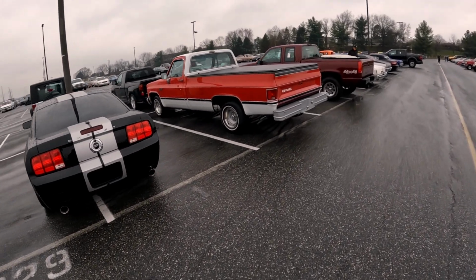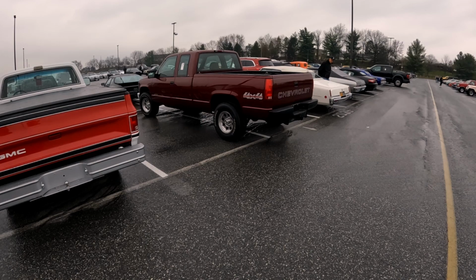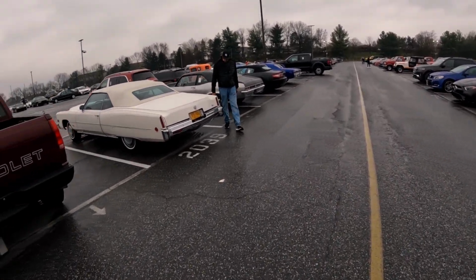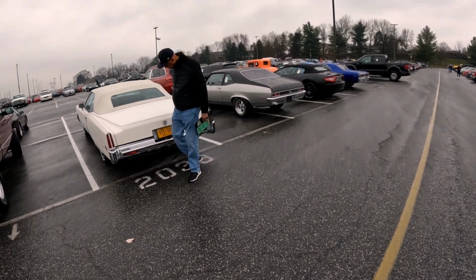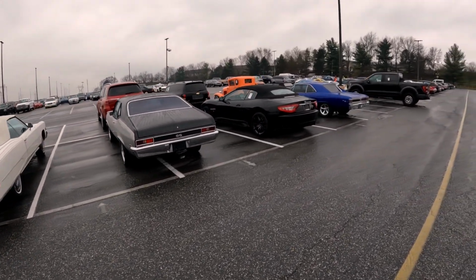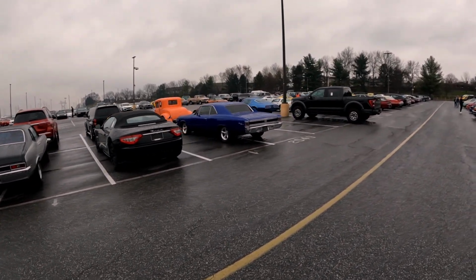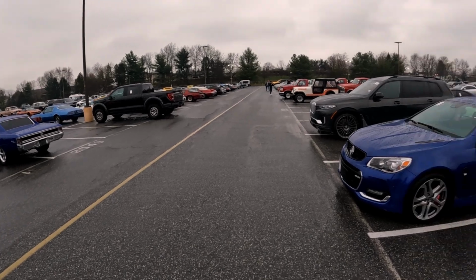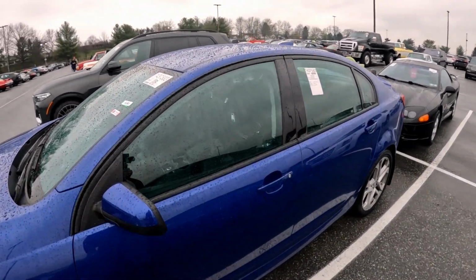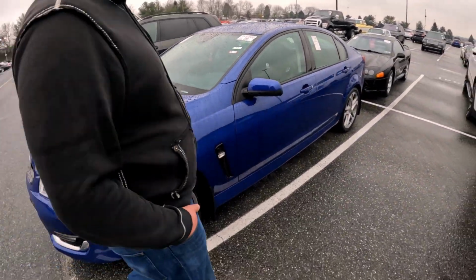Is that from Australia? Holden? It's probably rebadged. Fucking Chevy. But is the front end different? I don't know. Chevelle is pretty sweet. That thing's hot. Yeah, it's a Chevy. It's rebadged.